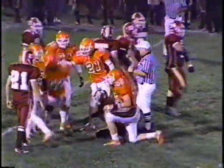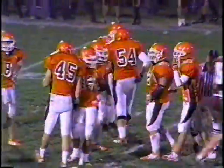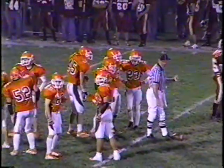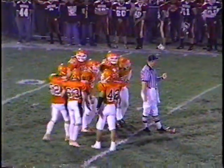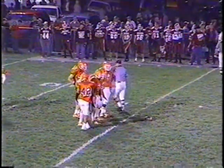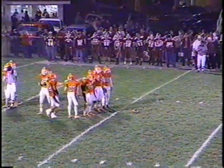Nice job. That's how you run the option or defend against the option. You take the quarterback with your end and your wing back or your corners come up, take that pitch back and just pursue. And I'll tell you, nice job by the Buckeyes there. 6-yard loss. Back to the 36-yard line of Nelsonville-York. It brings up 4th and 11.